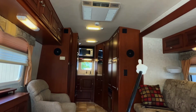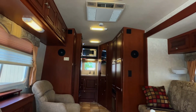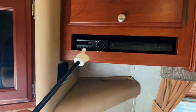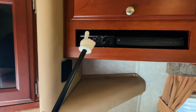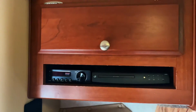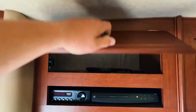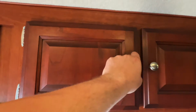Got speakers throughout the coach. These play whatever the driver and passenger are listening to up front. We've also got a tuner here, so you can play music through there. This will play your DVD sound. If you're just watching the TV, the sound is gonna come directly from the TV itself. Got your DVD player here on the right. Got your remotes up top. Got a TV crank on the ceiling. You do not wanna drive around with that TV antenna up.